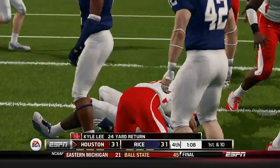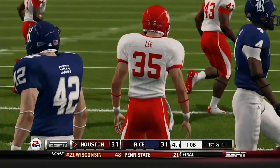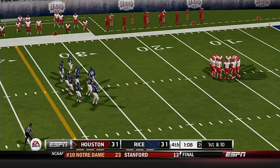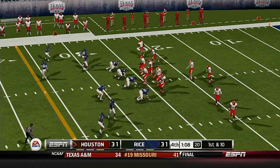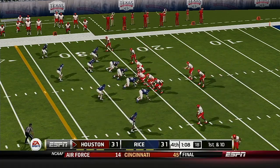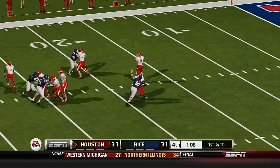He makes it out maybe to the 26-yard line. Late in the fourth quarter, tie football game, an important game for both these teams, and this is where you find out who your leaders are. Just over a minute in the fourth quarter.